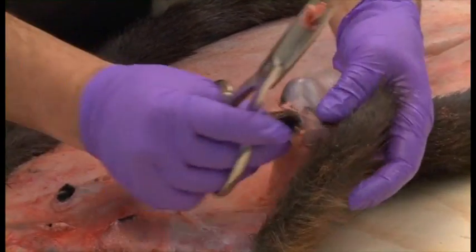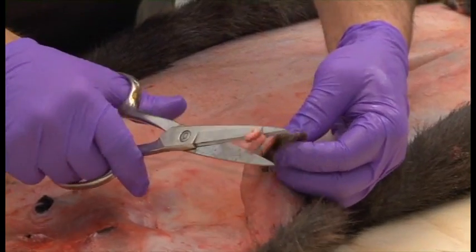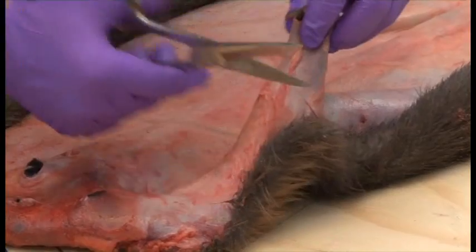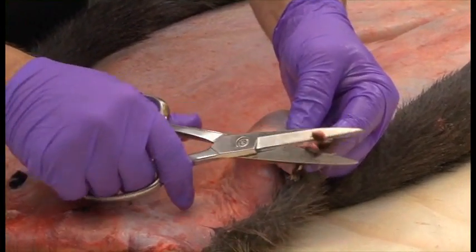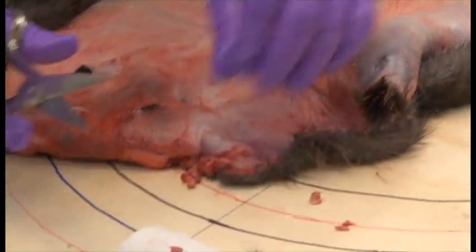You can just clean up all that fat that's around the edge. The scissors do a real nice job here. Don't worry if you cut into the skin here, because you could actually pick this right up here and we can cut it off like that, because we're going to sew the legs up after and you won't even see if you nicked it or something.